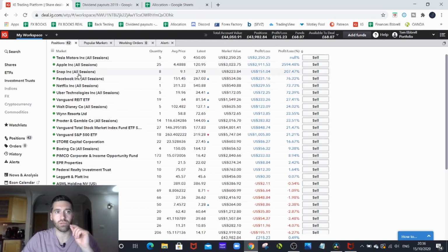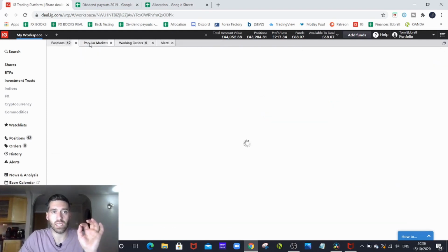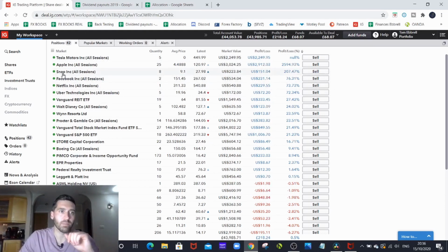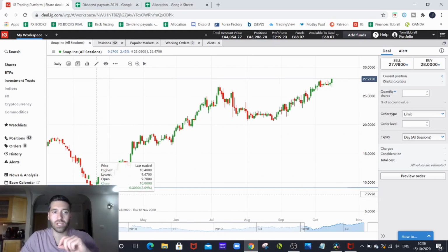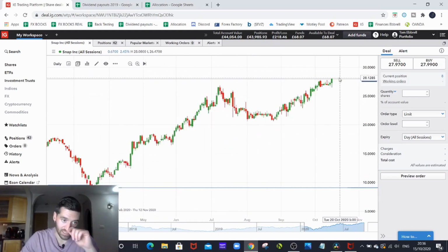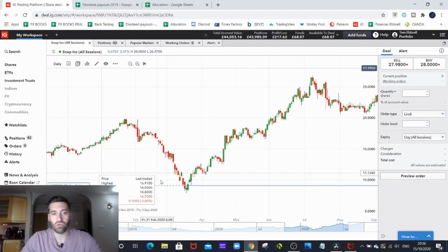I'll rattle through these. So Snap, I've sold out of half my position in Snap more recently. As you can see in here, it's 207% up for the money I originally put in at the moment. So we've got 8 shares currently in Snap. I had 18, I sold out 10, and we're at all-time highs for Snap at the moment. So I bought that right at the bottom.